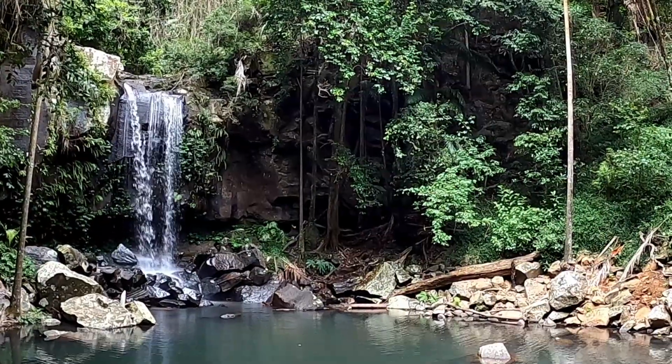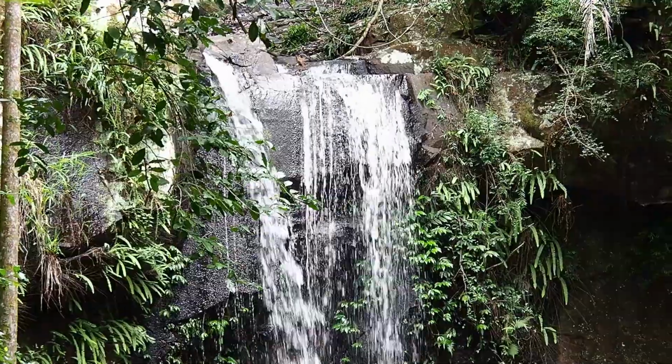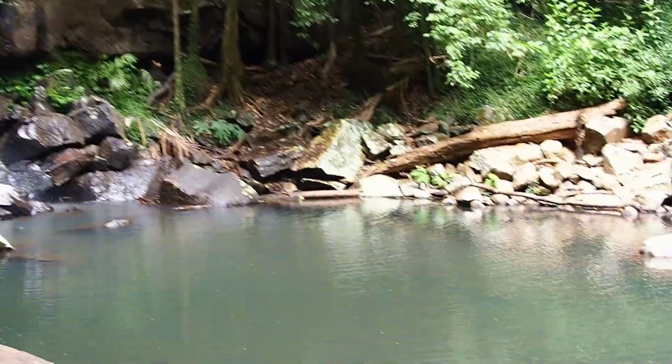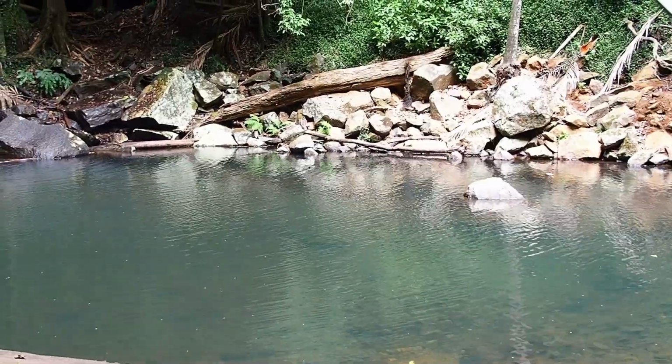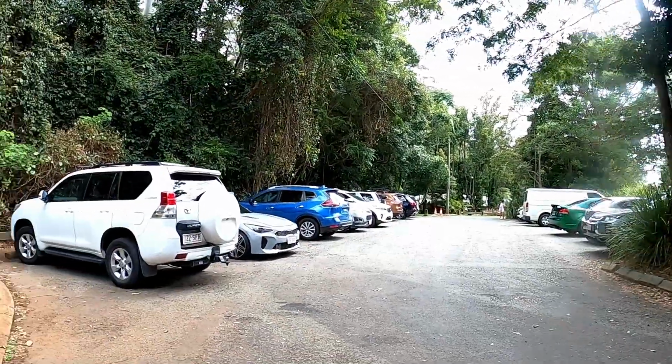Along the way, visitors might encounter an array of wildlife including fish, eels, basking turtles, and even the enchanting glowworms if you're around in the evening. My biggest tip would be to arrive as early as possible to secure parking, as this area can get really crowded.